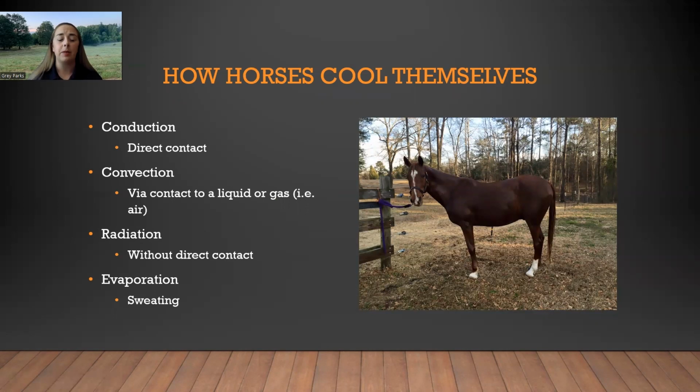The second mechanism is convection, and that's contact with a liquid or a gas. Specifically, when we talk about cooling, we're talking about air moving over the horse. So cool air from a fan blowing across a hot horse will take with it some of that excessive heat. The third is radiation, which is just heat coming off of the body without direct contact. An example that you're probably familiar with is you absorbing heat via radiation from the sun. It works the opposite way as well.